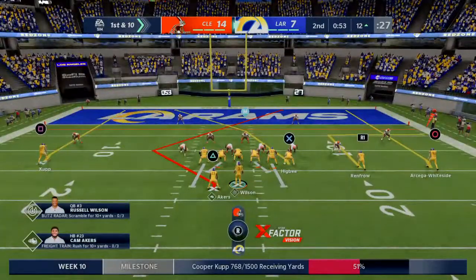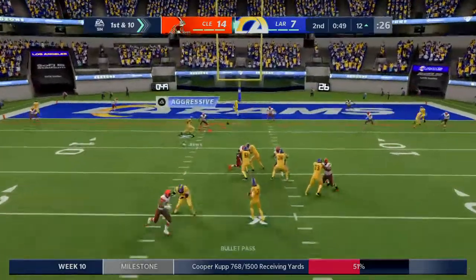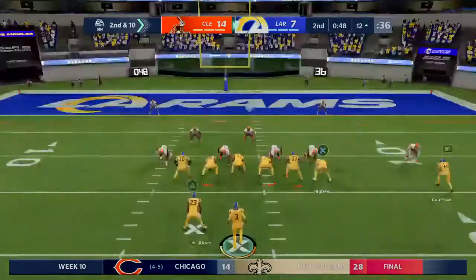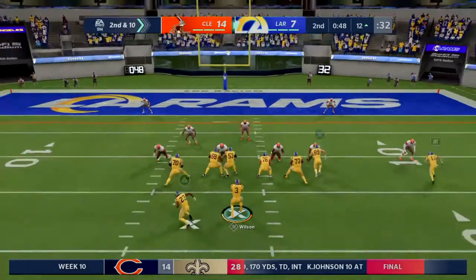From down at the 12, it's 1st and 10. To throw again is Wilson. And this will be incomplete. Physical play on the football there, and it's 2nd down. So now 2nd and 10 after the incompletion on 1st down. It's now 2nd and 10.